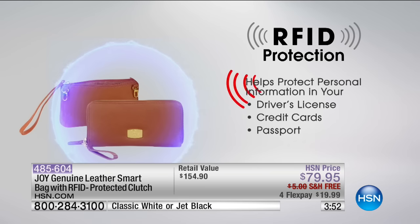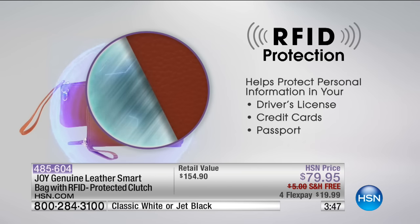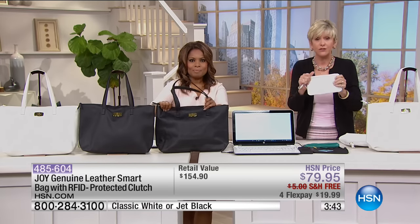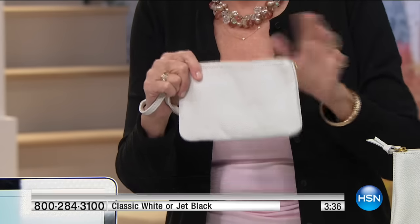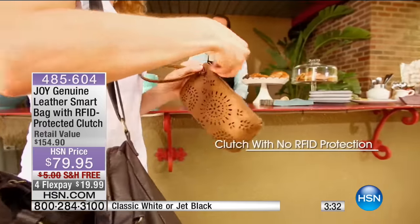But inside your beautiful tote is a wristlet that's your privacy clutch that has the ability to protect you with the RFID protection. And what that means is that the bad guys can't steal your information, your driver's license, your credit cards, your passport, when it's in your little clutch. And this will live inside your tote. You see what's happening there?